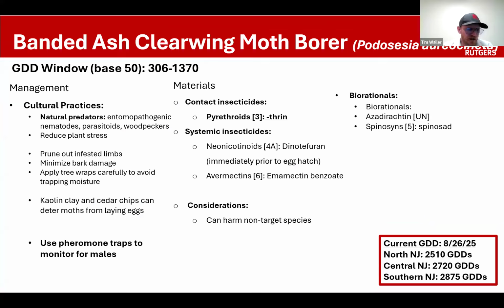As with all of the other clearwing borers, pyrethroids that are going to give us some level of extended protection are really going to be the most important contact materials. There's some indication that systemics applied directly at this time point, where eggs are beginning to hatch, as well as some biorationals, can be effective. However, in a production system, the pyrethroids are going to be really valuable to give us that extended protection. This is also a great use for our pheromone traps that are going to call in males and give us an idea of when these pests are around so we can properly control for them.